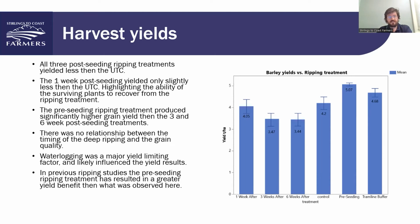The preceding ripping treatment produced significantly higher grain yields than the 3-week and the 6-week post-seeding ripping treatments, but not statistically significantly higher grain yields when compared with the 1-week ripping treatment. And the 1-week ripping treatment and the control treatment yielded about the same.